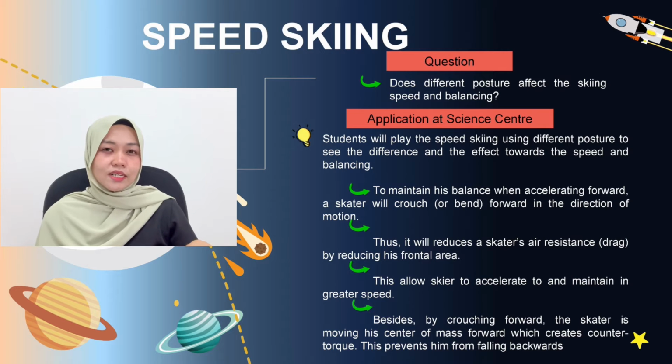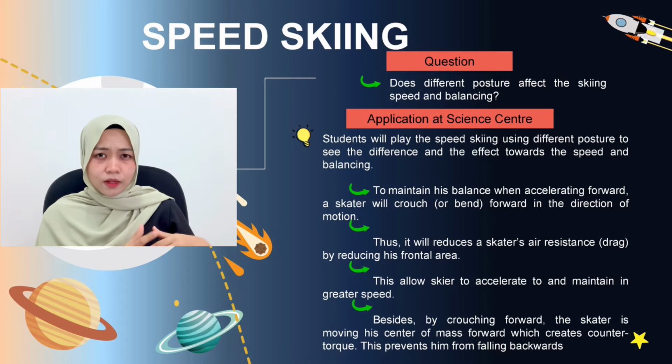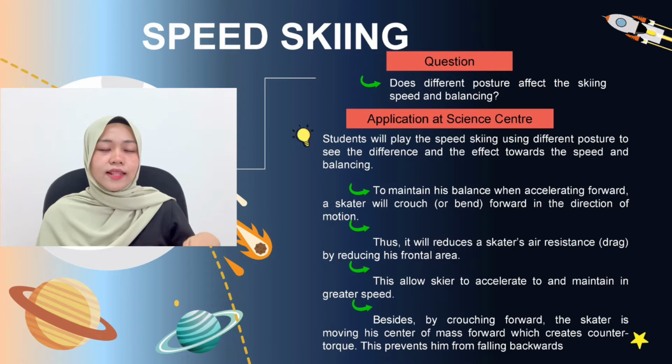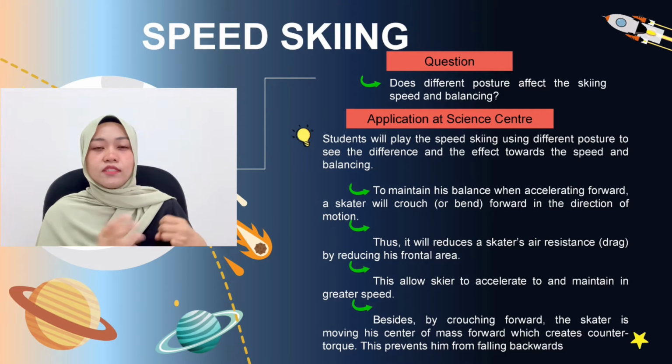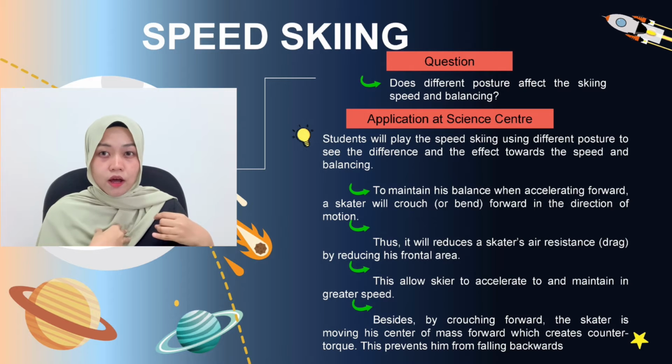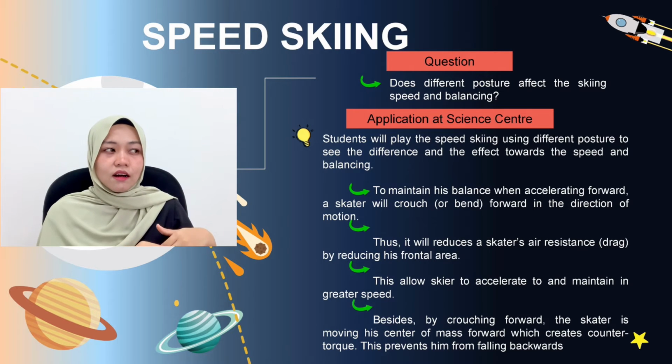Now we move to the next exhibit, which is speed skiing. Have you ever wondered how a skier goes so fast but still can maintain their stability? Here, students can discover the answer by experiencing skiing themselves. What students can do is try this speed skiing using different body positions and postures, whether they stand or bend their body, to see the difference in the speed and also the balancing.